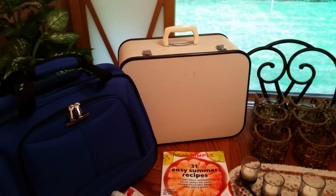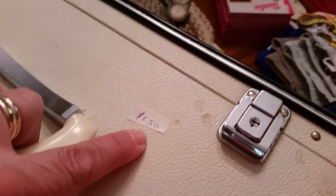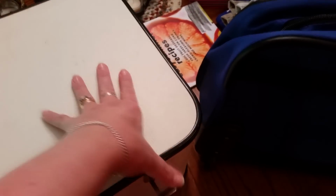Got this really cool, interesting old suitcase. I want to show you the inside. Funny price they had on it too, $1.50. Isn't that an odd price? Let me open it up and show you. I don't know if this was redone or what. It's got a flap there, and interesting. Woo, smells a little musty. I might have to put some dryer sheets or something in here to reduce the funk a little.